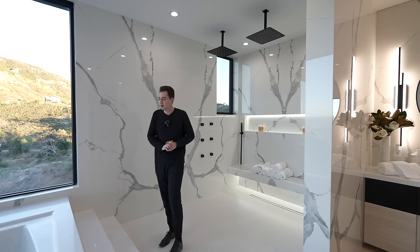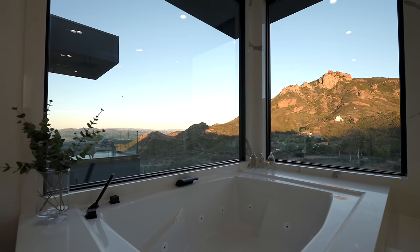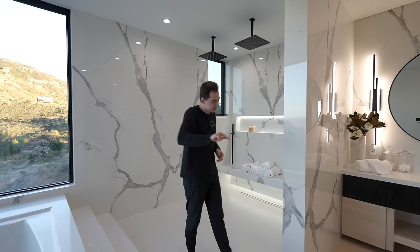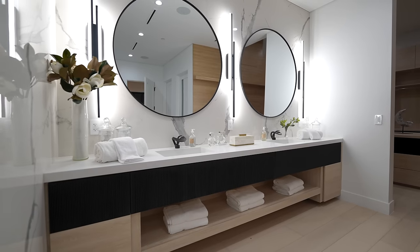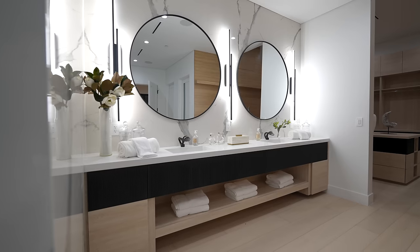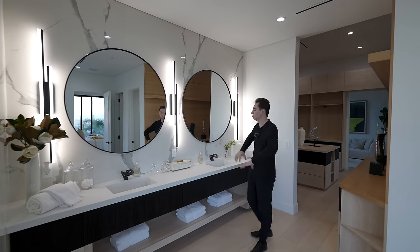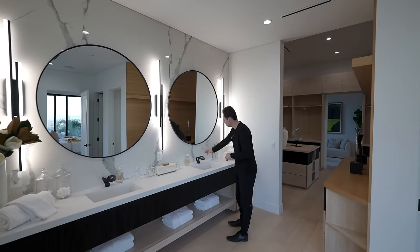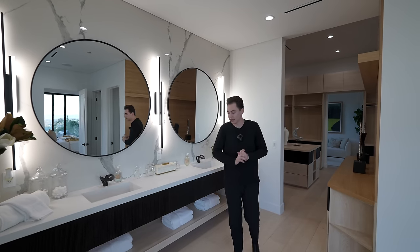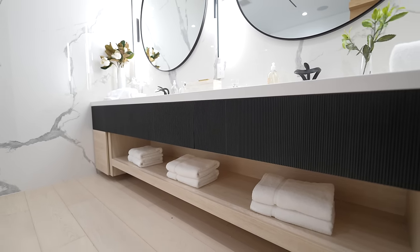And if we take a look to my right, you actually have your very own built-in spa with some amazing mountain views over here to my right. This looks amazing. Now let's continue. Right over here, this is your dual vanity setup here. Two circular mirrors are mounted right above. Light fixtures throughout. You've got the custom textured cabinetry below each sink. You also have these very unique faucets right here as well, something we don't see often. I like that detail. Open shelving below, marble walls continue, but let's go ahead and take a turn to my right.